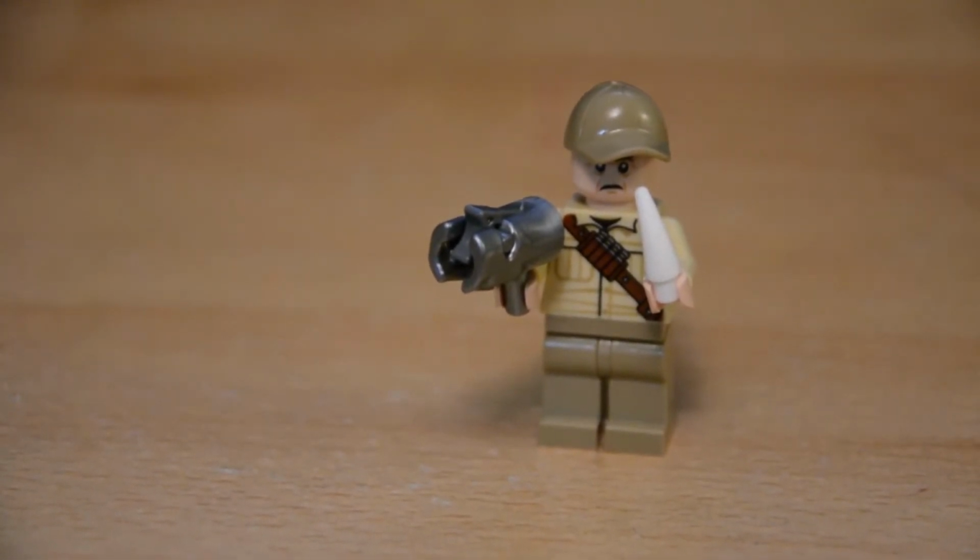Just again, a shame to get a duplicate character in this set and not somebody who we didn't get, like Ian Malcolm or Benjamin Lockwood.